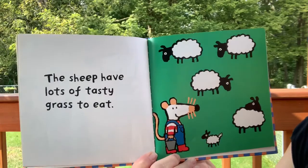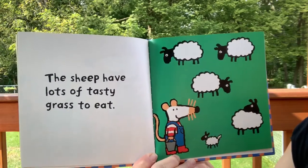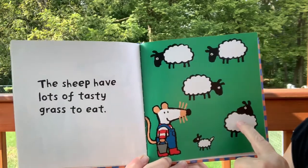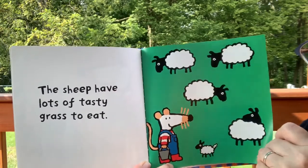The sheep have lots of tasty grass to eat, so Maisie doesn't have to feed them. They just eat grass. Look, there's 1, 2, 3, 4 sheep and a lamb. That's a baby sheep.